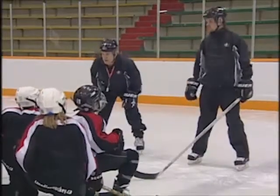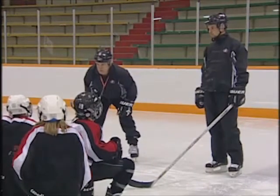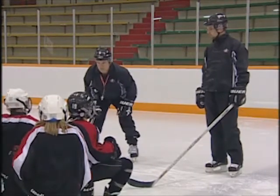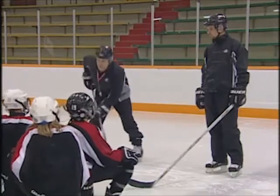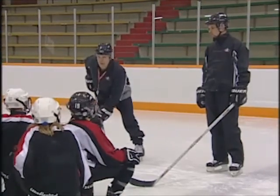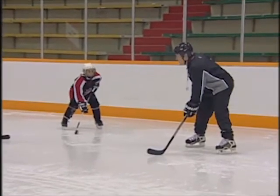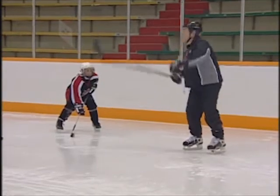So what we're going to have you hockey players do is spread out over here. We want to look at your stance. We want to look at your skating. We're going to ask you to do some different things, but all the time, get back into the good, proper hockey stance, head up, ready to go. Everyone pretty solid? Okay, heads up. Okay, you just scored a goal.